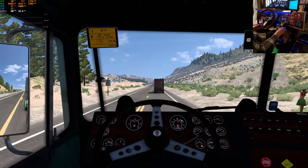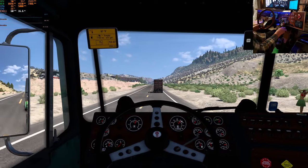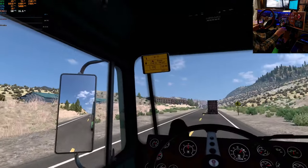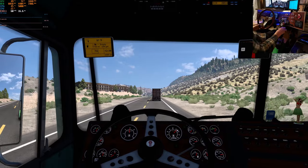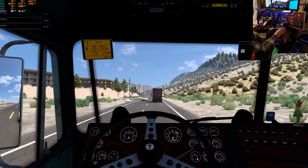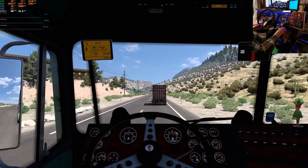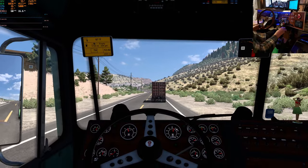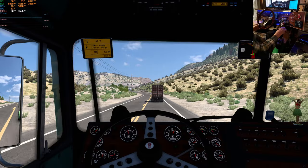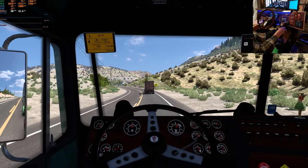Oh, I should have passed this guy here. I don't think I have enough. Nope, I don't have a big enough head of steam. Oh, this is really great. We're going to be doing a bunch of driving here and show you guys all this good stuff. Oh, I'm pretty good over the mountain there with the traffic turned down.